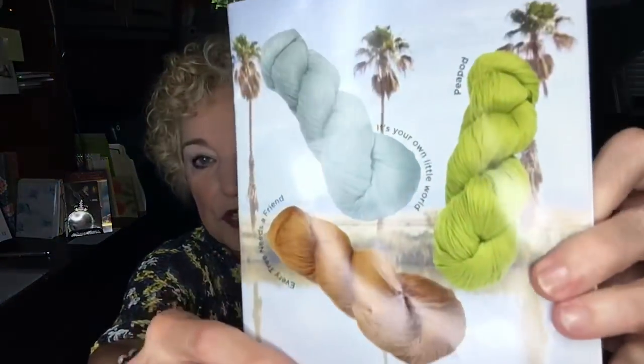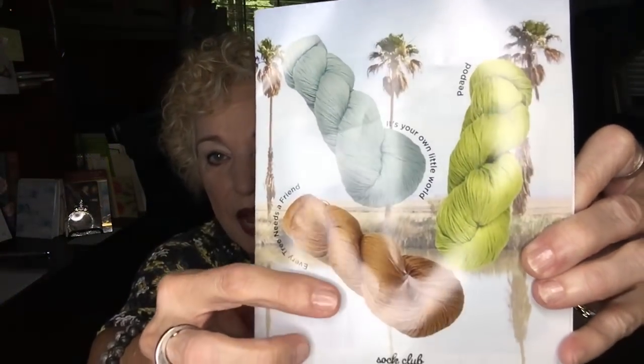These are the colors that the sock yarn comes in, and I always like the sock colors. I don't know why. I don't make socks, but I guess you could make a sweater out of it. It might take you a few years to finish that, but sock yarn is really tiny.